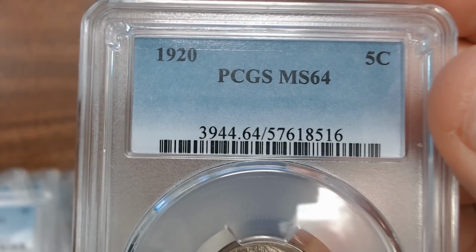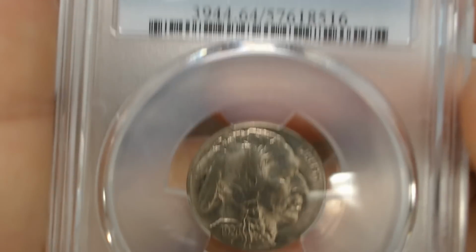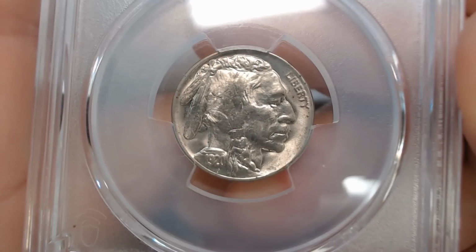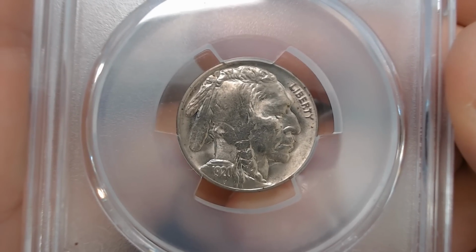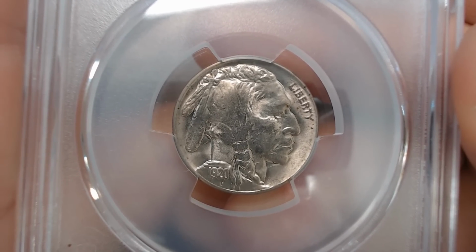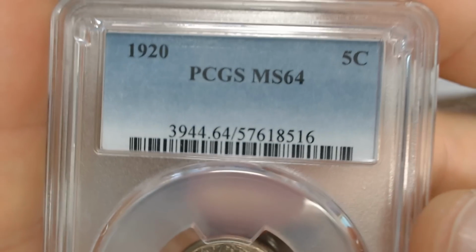Then I found this in an album. It was kind of an outlier. And I thought, man, that looks like that might be Mint State. And I thought, well, look how weak the strike is, but that's not abnormal. And I thought, well, I'll send it off and see if I can at least get AU. And it came back Mint State 64.